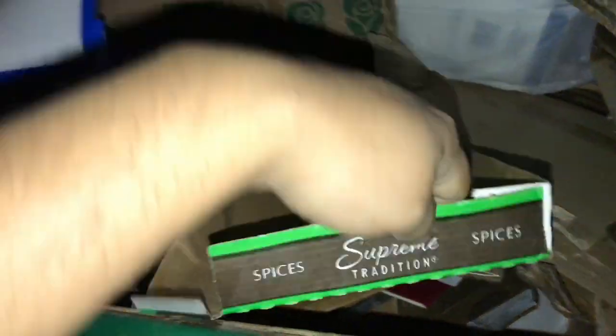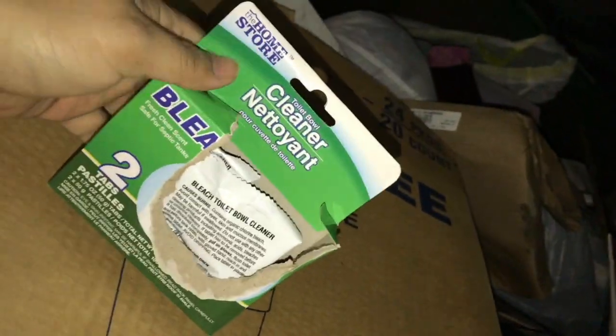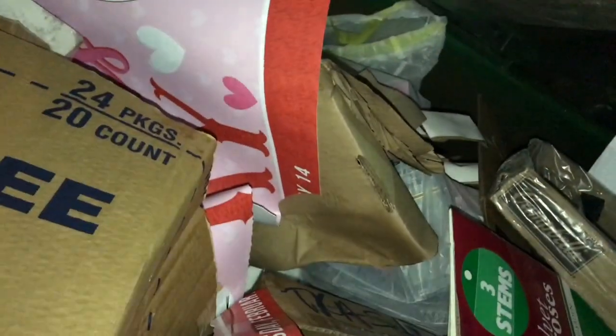Let me see. So we got more boxes, more of these crates. I'm gonna put this one here. We got open containers. It looks like there was some spices, super heavy duty. Low drain, another open Chanel number 5 inspired, I guess. Put that here with the other stuff. Okay, see what they got here. It's like some open toilet bowl container cleaner stuff. Put that there. Looks like some Valentine's Day stuff here, like cards or like a display.